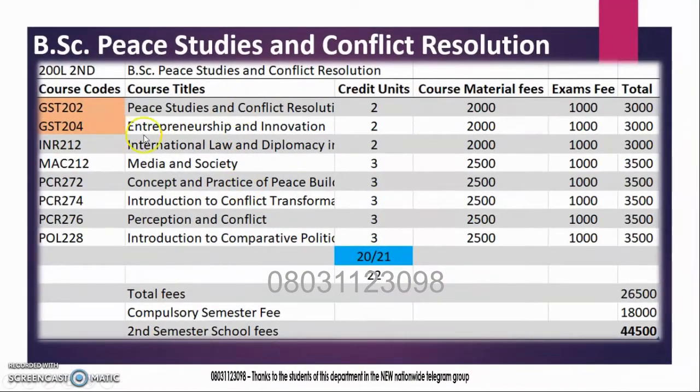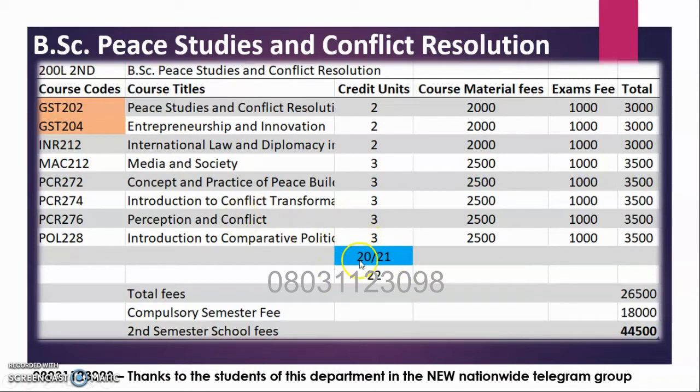Then second semester, here we are. You registered 20. See, there's opportunity for you to add one more course or two here. You are expected to pass 20 units here, even though you registered up to 21. You are carrying 21, but you are expected to earn 20. For those from direct entry, you are expected to pass 22 from here. And your fee is 44,500.